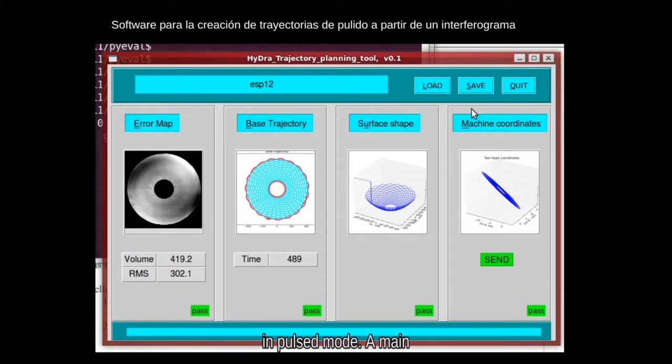A main window presents the project name and grants the user the ability to go from error maps to machine coordinates in 4 steps: error map alignment, base trajectory, surface shape, and machine coordinates.